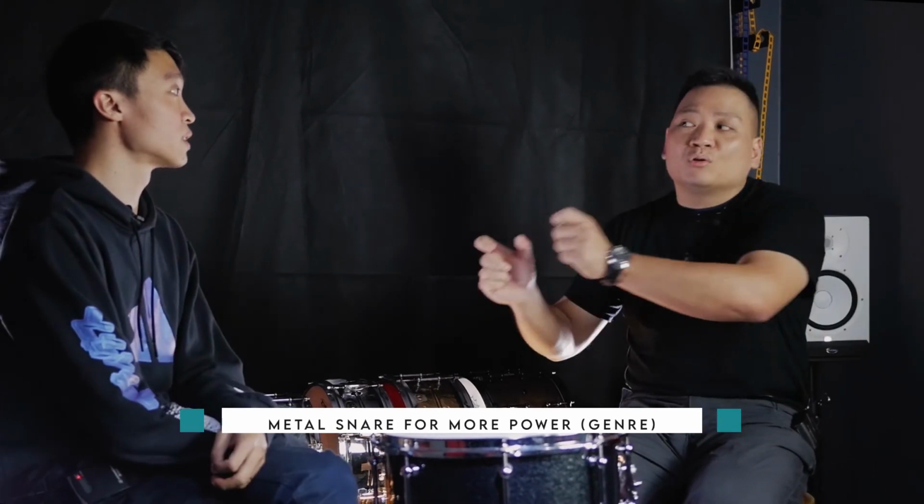So in order for a wooden shell to sound like a metal snare, with the same kind of volume, it's got to be a really thick wooden shell in order for it to deliver that punch and come close to metal. I see. Okay. In terms of dynamic level. Right. So let's say for example, okay, I got my drums. There are a few things which also determine the sound of the drum.